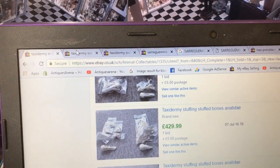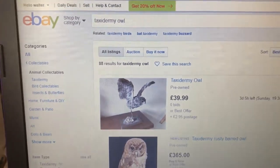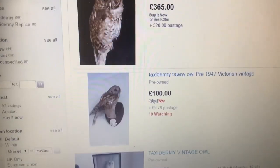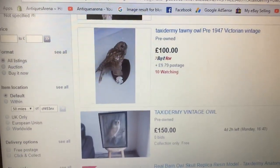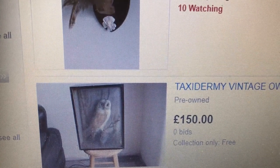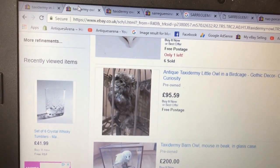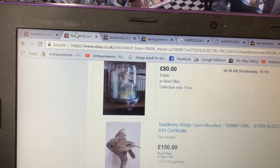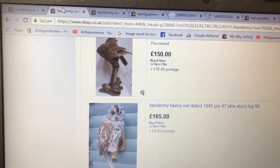Anyway, moving along, I searched taxidermy owls. These are currently up for sale. There's an owl there, £365. There's another one there for £100 on a little shield. £150 in a case, but that's not a patch on what I got, and it hasn't got the age. £200 bidding in a case. £165 out of a case.